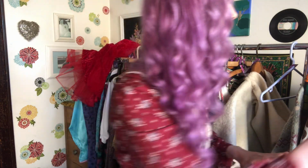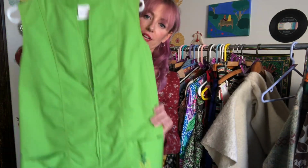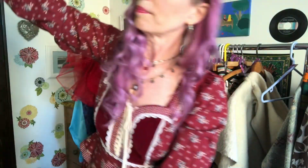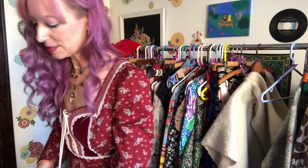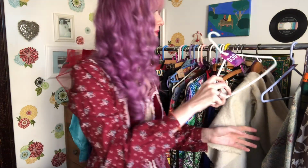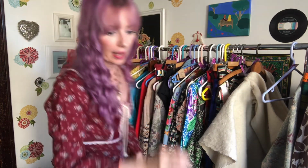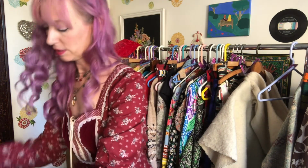So here we go. Let's see. Number this, doesn't matter. You don't care what number it is. This cute little house dress that has these strawberry patches on it. It has a spot that I couldn't get out, but the spot's pretty light, so that's cool. Let's see, put this back, 31. And this sold for 10, which is definitely what I started the bidding at.